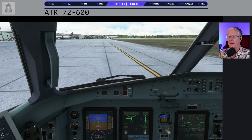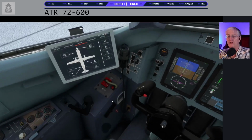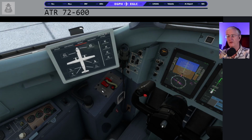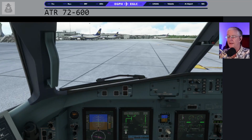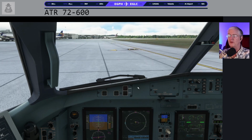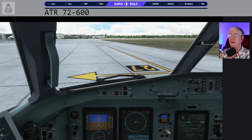We're starting our taxi. You can use the nose wheel tiller. My nose wheel tiller is getting a little weird. You can see it's jerking around a lot. It's getting really cranky. So I'm probably gonna have to replace it soon. It's really annoying. I'm switching my maps over. This is some more of those hidden click zones that you need to be sure and look at.